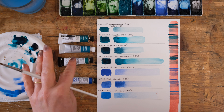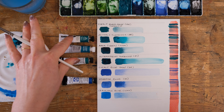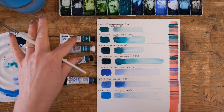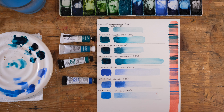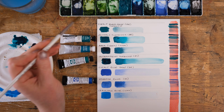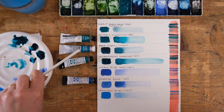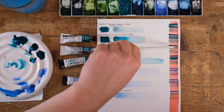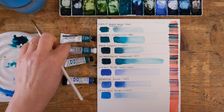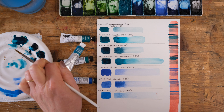I don't know, what do you think? Because these two are more vibrant, and I do have Winsor Blue in my palette, which is really lovely and fluorescent. So it's not so much that I need a really bright colour. I am leaning towards this one because I also think it does quite a nice glaze effect. So for now, I think we're going to go with aqua green.